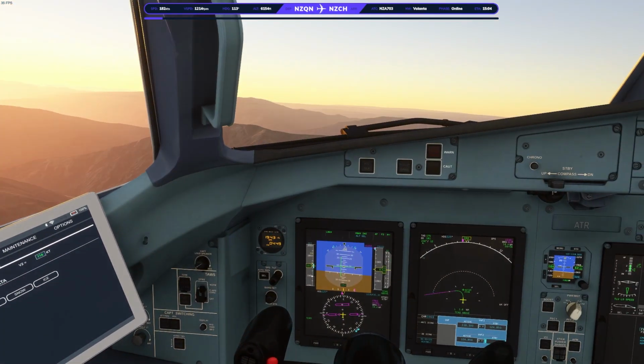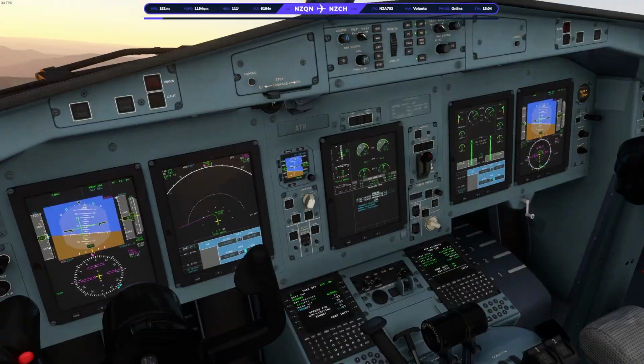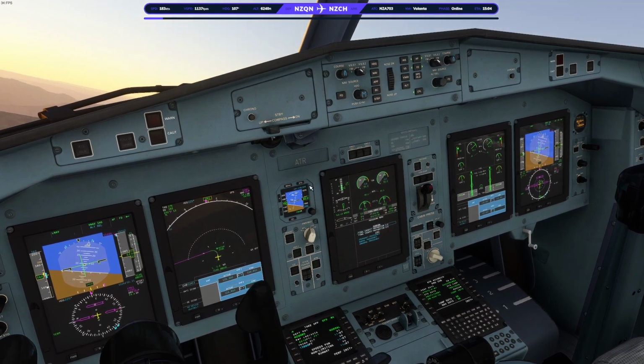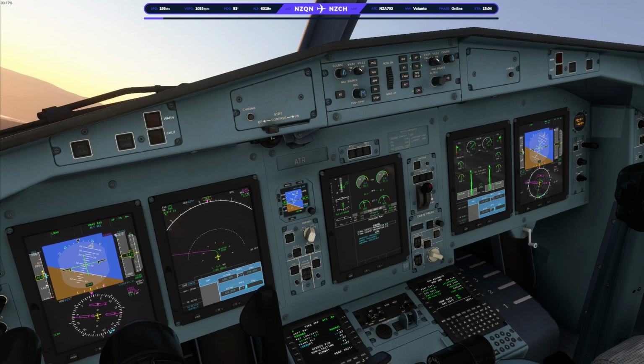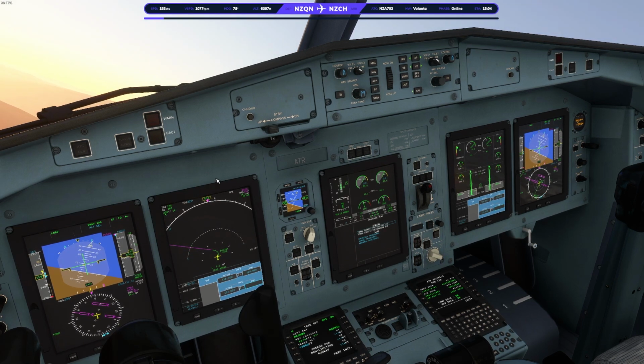So, let's see, we've got our flaps out. Looks like we got a clean aircraft. Nothing to worry about. Let's see here. Anything on the checklist that we missed? Doesn't look like it.